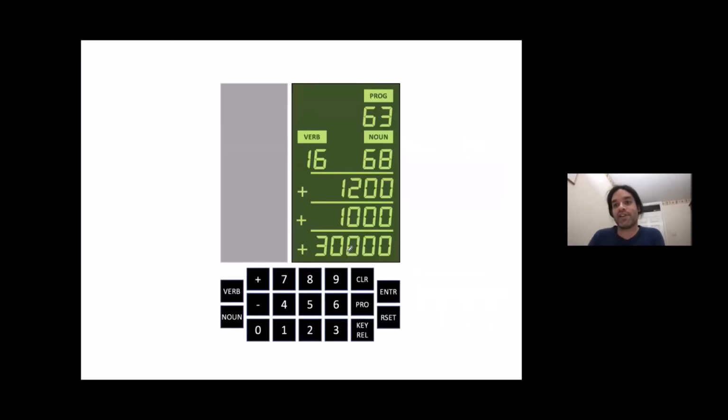Okay, so what does Buzz see? Well, he's typed in verb 16, noun 68, and then a couple of seconds later, he sees 2 lights that you never want to see when you're landing on the moon. The first is the program alarm light, followed rapidly by the restart light. This is not good.